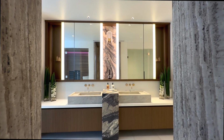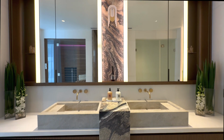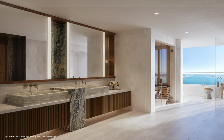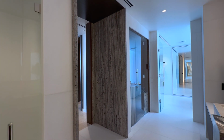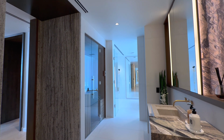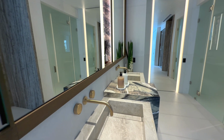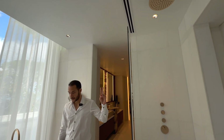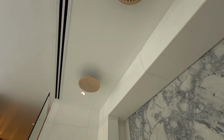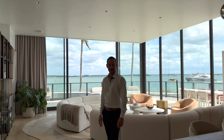Welcome to the master bathroom at the residences at Mandarin Oriental Miami. Beautiful design elements, colors, and textures. Standard in the shower areas, 2 rain showers, freestanding tub, everything by the German master maker Dornbracht. Come, let me show you another incredible feature of this project, which are the massive terraces.